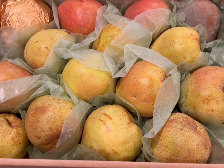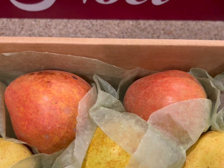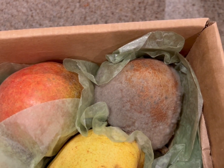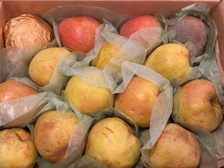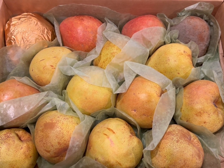Look at all of these beautiful pears. They look amazing, except for one. Looks a little bit moldy. So Harry and David guarantees your satisfaction. All I have to do is just write an email to them and show them a picture of that one being moldy, and they will make it right, I'm sure.